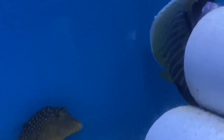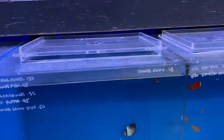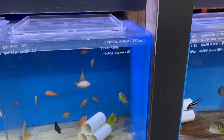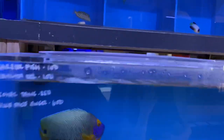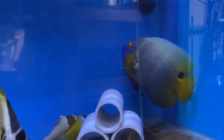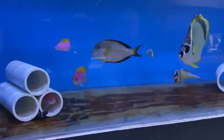That is another little puffer. That is a very large triggerfish right there. Golden. I don't know. And then my girl said this is the biggest angelfish she's ever seen. This is another blue-faced angelfish. It's actually freaking huge. And then there's another boxfish.